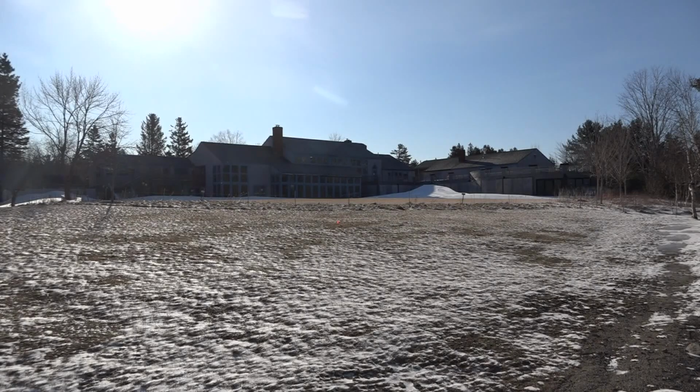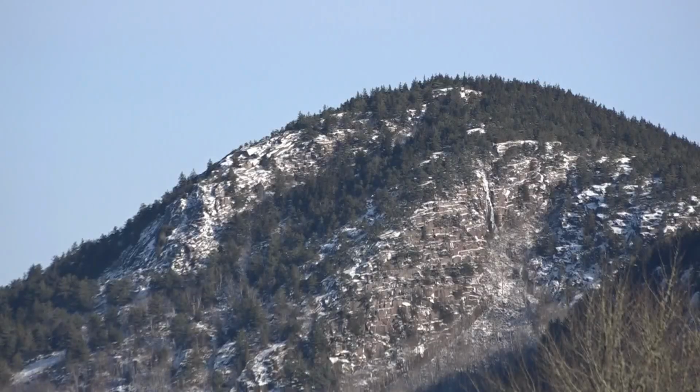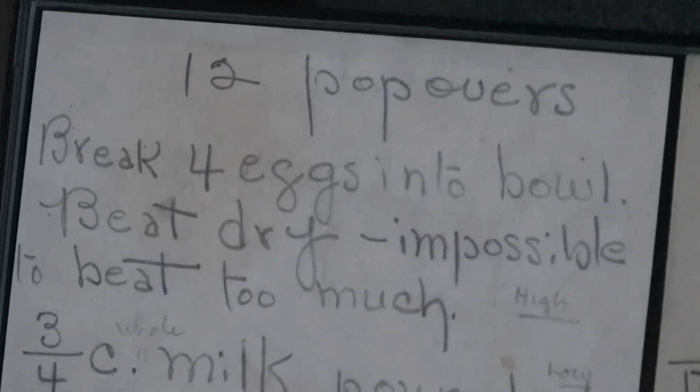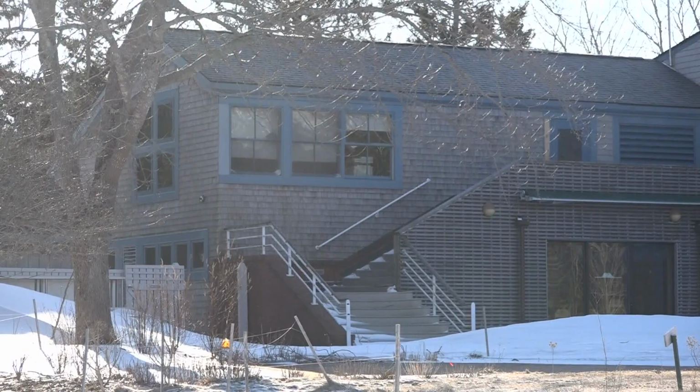Jordan Pond House has always sat on this hill, overlooking Jordan Pond in the Bubble Mountains. It's where hungry travelers come to eat popovers made from this original handwritten recipe. But the building as we know it today wasn't always there. The original Pond House was quite a rustic shingle-style, single-story structure.